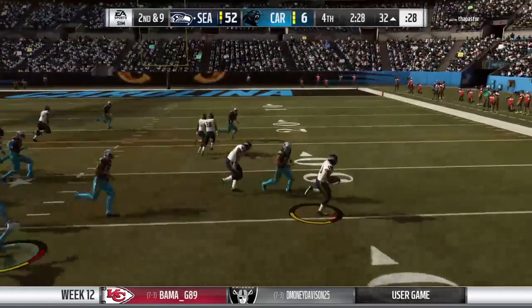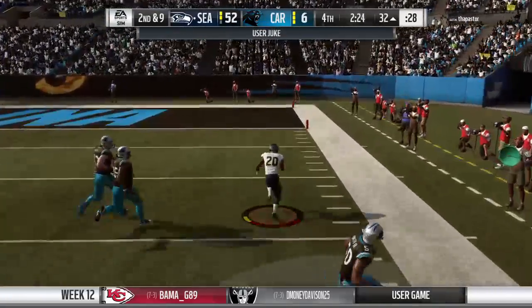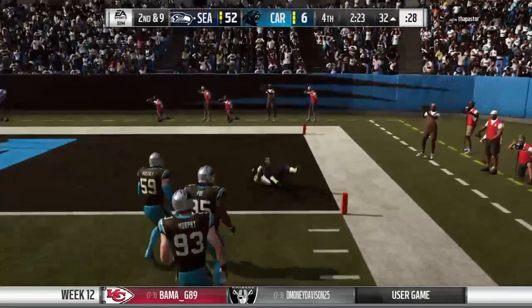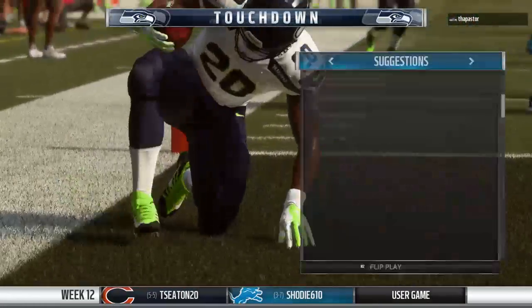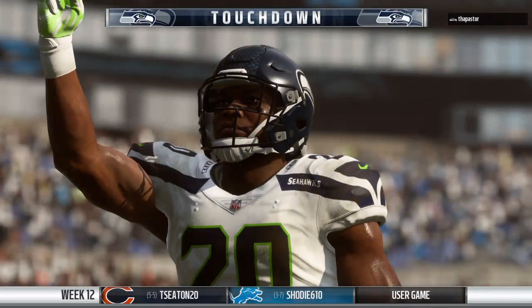Now they'll run it again with Penny. And some room to roam now. Finding room to the 20. And he will get into the end zone. It's another touchdown. This thing is ugly.